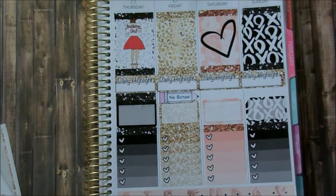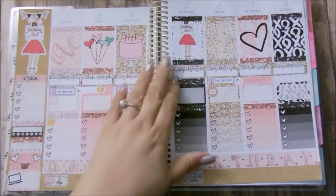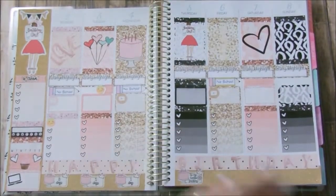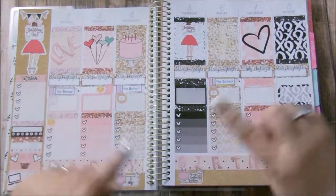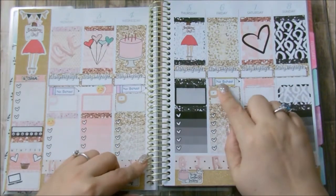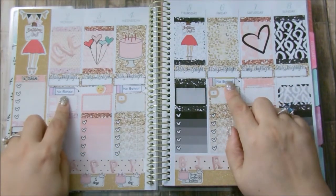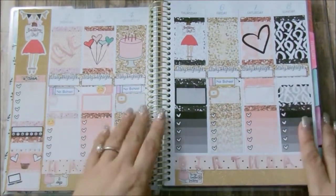Okay, so my camera just cut off for no reason. Ugh, I need to finish this plan with me. So what I did in the meantime, while I tried to fix it, I switched out this no school pencil from pink to gold, which I need to do the same thing here, but I'll do that off camera.